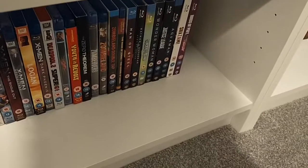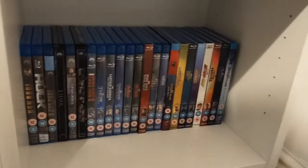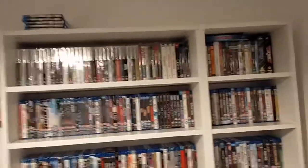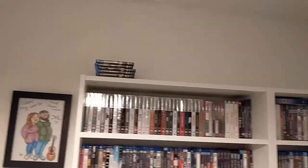Then we have the DC Extended Universe, Man of Steel through Birds of Prey. And then over here, tucked in very nicely, is the entire Marvel Cinematic Universe. Iron Man through to Spider-Man Far From Home. Quite chuffed with that, folks. Those on top are my singular James Bond Blu-rays that I've been collecting. Up there's going to be a bit of a James Bond display, as with up there as well.